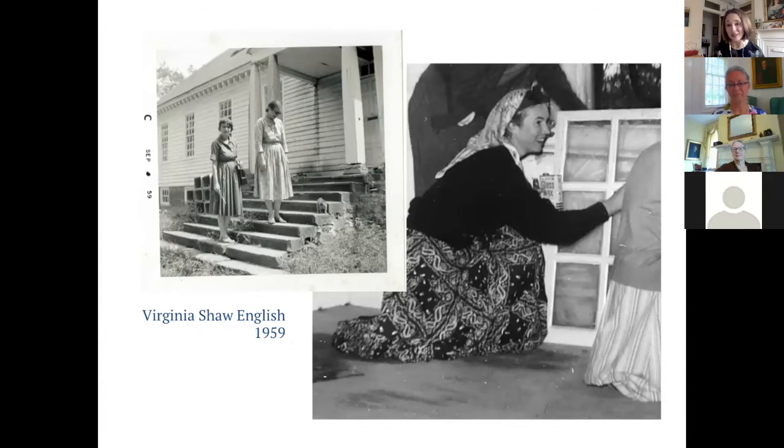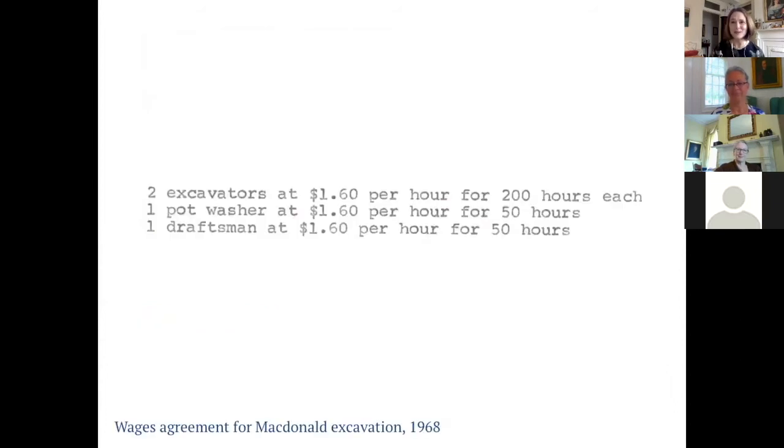MacDonald had been training under noted archaeologist Ivor Noel Hume and had worked on digs at the Getty House and Wedderburn's Tavern in Williamsburg. Now, he agreed to take on the job, and he assembled a crew of friends and colleagues. And here are the wages they were paid that year: $1.60 per hour for your digging. So very reasonable, but again, it's 1968. So things have changed a little.